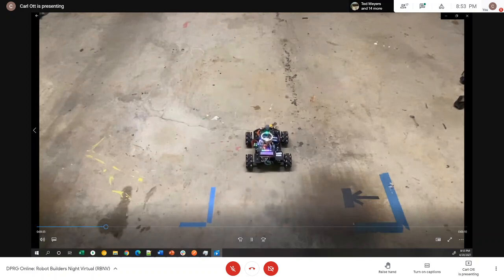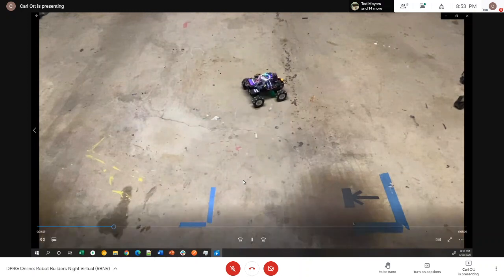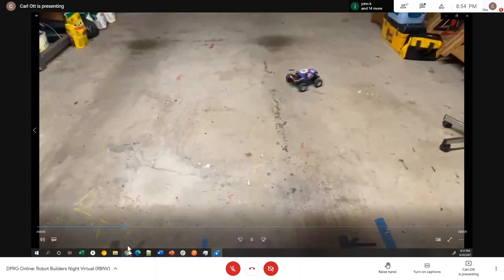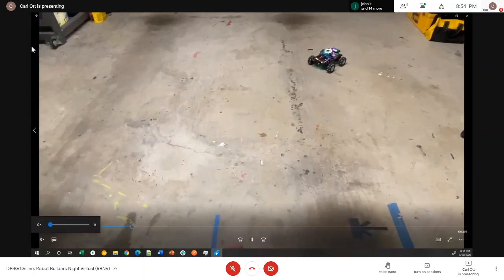Are you hearing the recorded audio? No. Okay. So basically, I got it started to move forward, and then I rotated it. I'm going to, just a second.